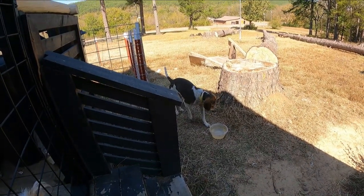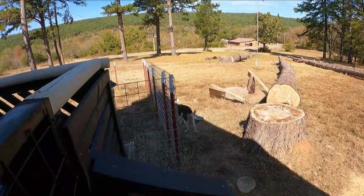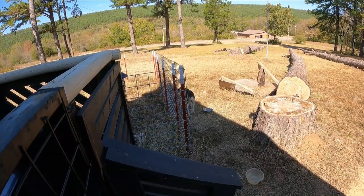She's going back out to her son. And she usually lays out there all day. It's not like she leaves. She's here more than she's anywhere.